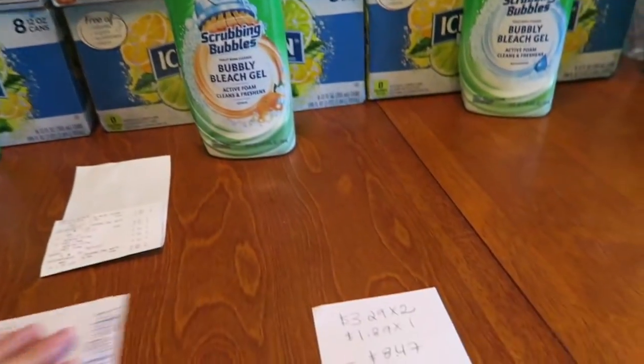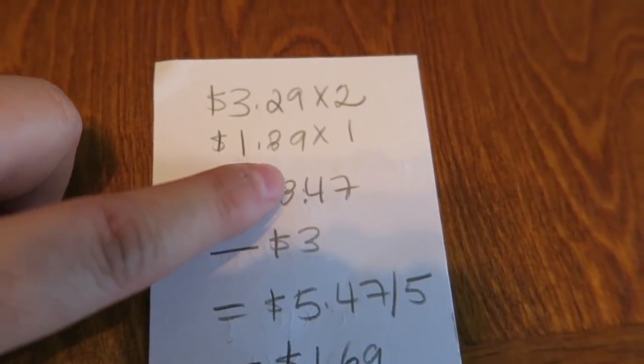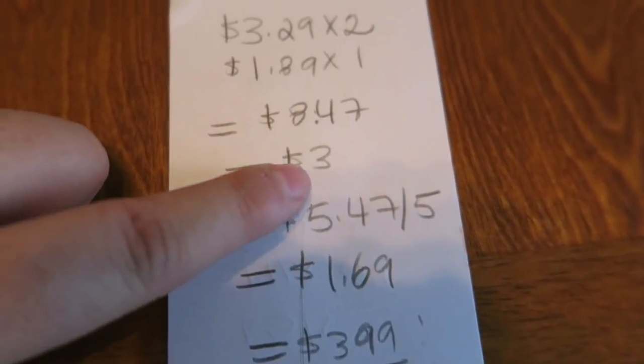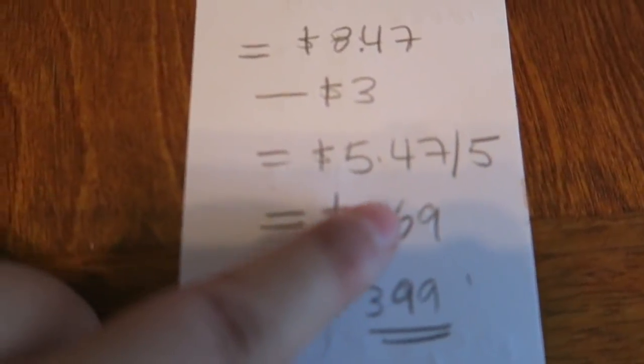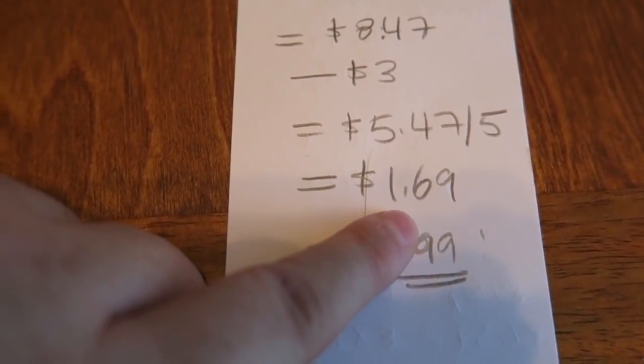I'll just show you the math here really quick. These cases are $3.29, so I only paid for two of them, and then $1.89 for one of those Scrubbing Bubbles. That's a price point of $8.47. Subtracting $3 from the buy five, save five, as two of the items are free, you're not going to get $2 off. So I paid $5.47 for the five items, or $1.69 each.